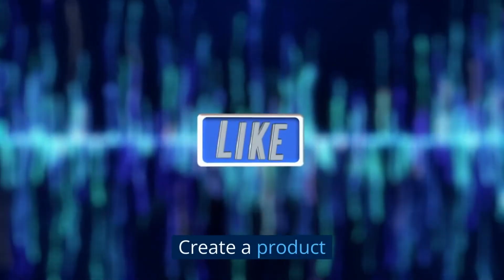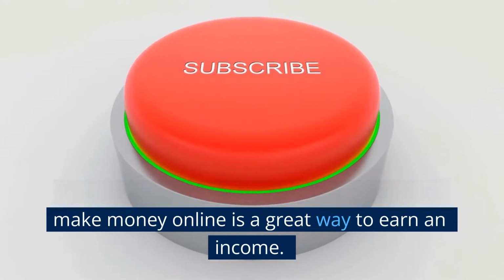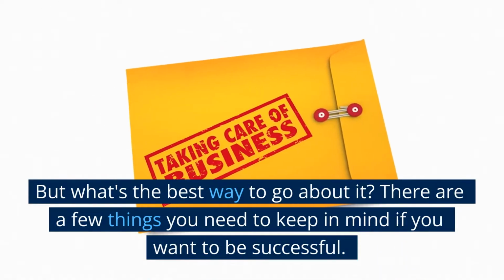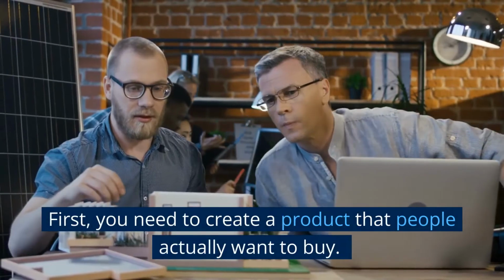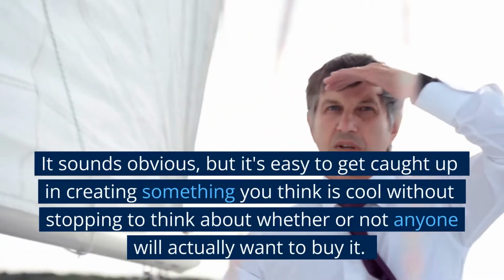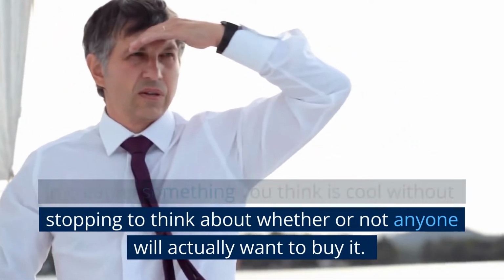3. Create a product. There's no doubt that creating a product to make money online is a great way to earn an income. But what's the best way to go about it? There are a few things you need to keep in mind if you want to be successful. First, you need to create a product that people actually want to buy. It sounds obvious, but it's easy to get caught up in creating something you think is cool without stopping to think about whether or not anyone will actually want to buy it.